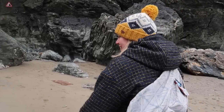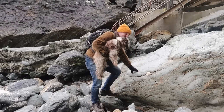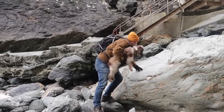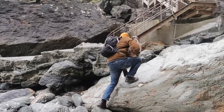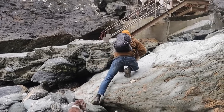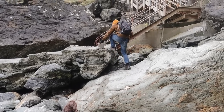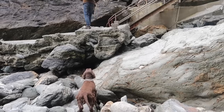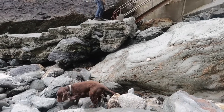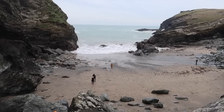Is that your sympathetic laugh? What about letting him try it himself? Well, oh goodness me, that means I'm left with the little brown one. Oh bless him, he can't get up there. Can you, sweetheart? You're coming back to mummy.